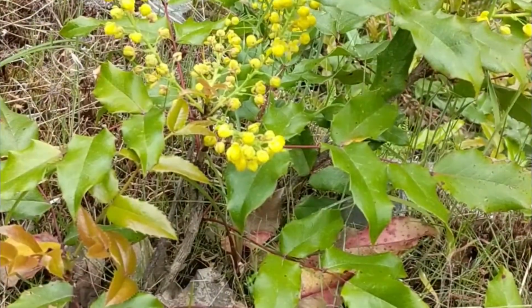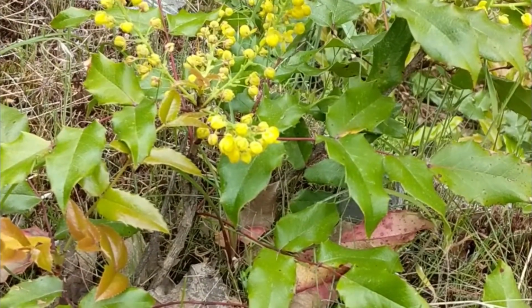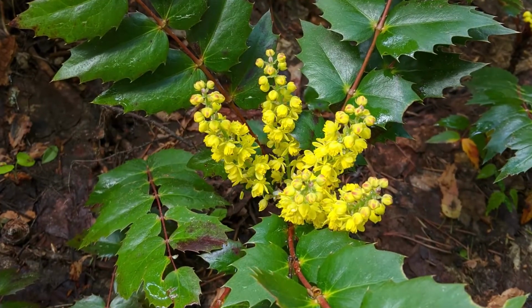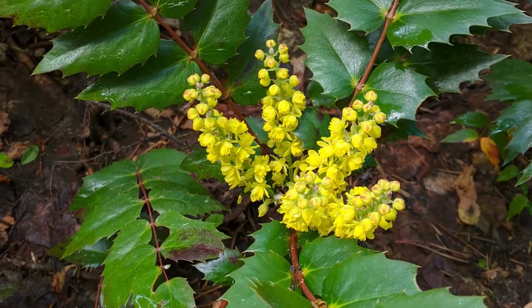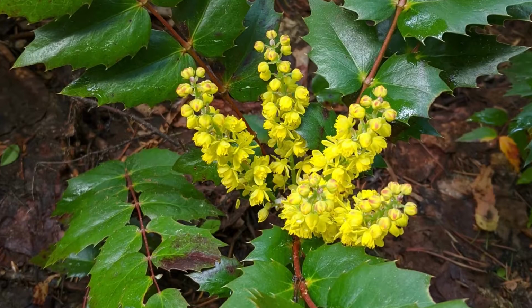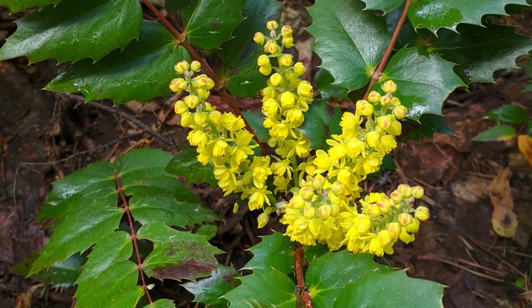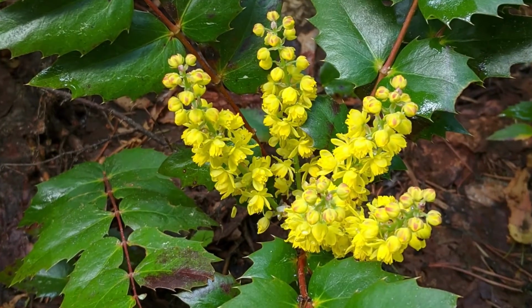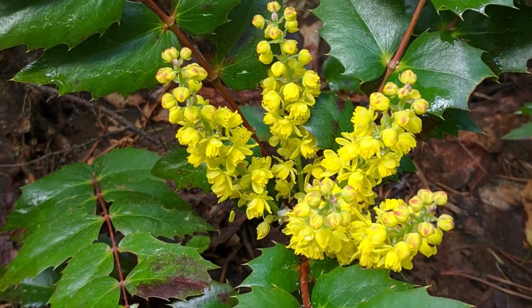The next native plant that I am highlighting is Oregon grape holly, Mahonia aquifolium. It contrasts the previous plant, the serviceberry, in size and growing conditions. This plant is much smaller and more suited for a shady area, either partial shade or full shade, and it's evergreen. The leaves are pinnately compound with 5 to 9 leaflets, so they resemble holly and branch out like a fern leaf or feather.